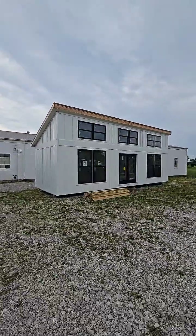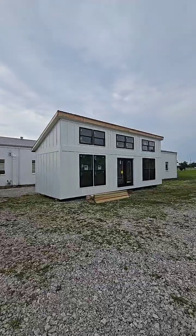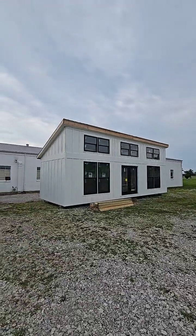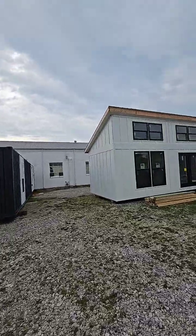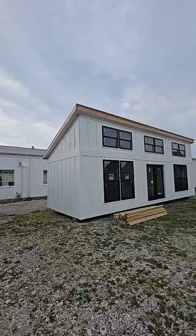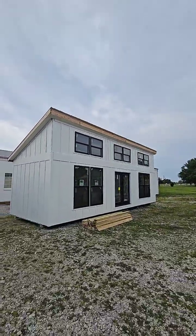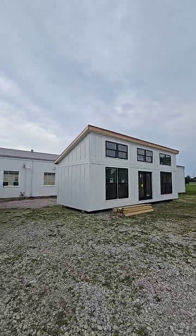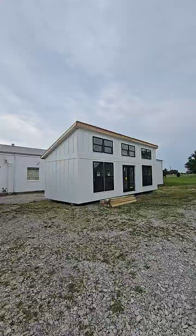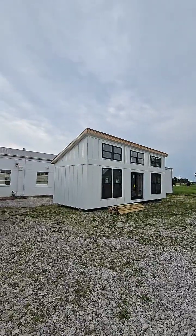This one here is being set up now. This is the one we call Big Daddy. This is a beautiful structure built by the Mennonites. One bed, one bath. You see all them big, beautiful windows to allow all that natural light into it. This one is $79,900 for the one bed, one bath. Two bed, one bath is $99,900. It is 8 foot longer.